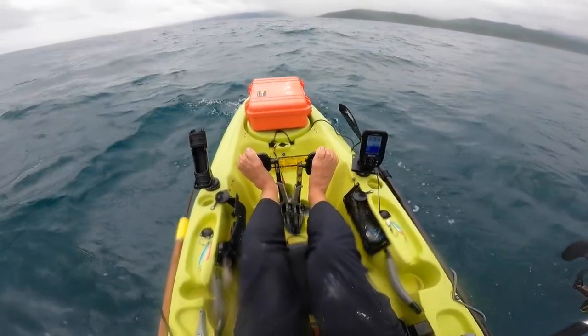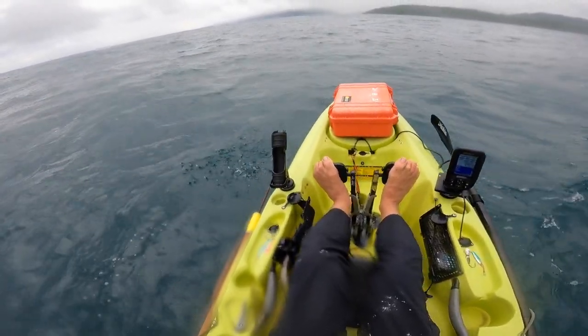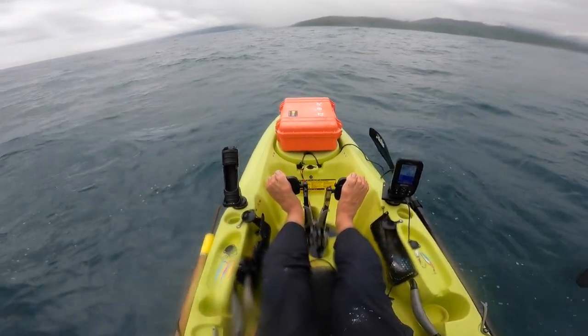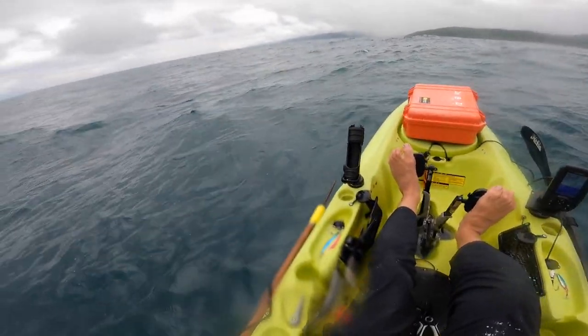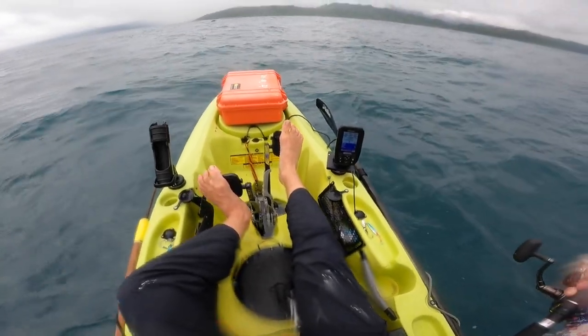Hey guys, if you're tired of jigging or you don't have bait, I would troll around a little bit. There's definitely some mahi scattered around here. I've seen them between like 70 feet and 115 feet chasing flying fish, just jumping randomly. The best way to get them is just trolling those little divers or the bucktail.